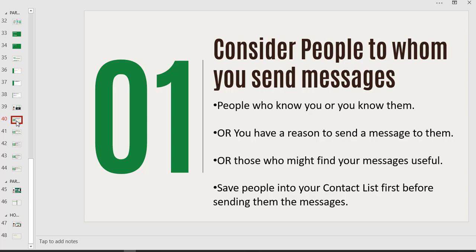So this means that you need to save those people that know you. You need to save their contact first before sending messages to them. Because if you are sending messages to unsaved contacts, and especially if the messages are many, WhatsApp is going to take it that you are a spammer. And this is one of the reasons why a WhatsApp account gets banned. Sorry that I'm mentioning Facebook.